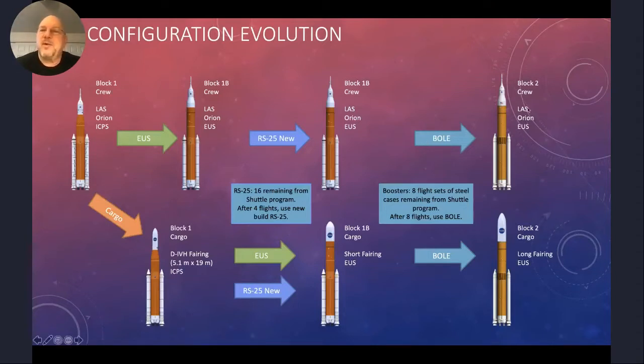That'll be the Block 2 upgrade when it goes to the BOL motors. I've got a little detail coming in on that, and the exploration upper stage. So this thing is actually still going to change as they use up old hardware and start building new. There's also a cargo variation for that. That starts with a Delta IV Heavy fairing, and then eventually moves up to an even bigger fairing.